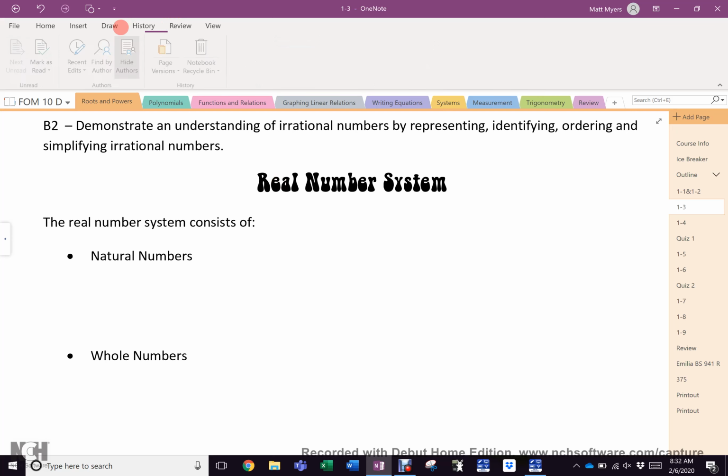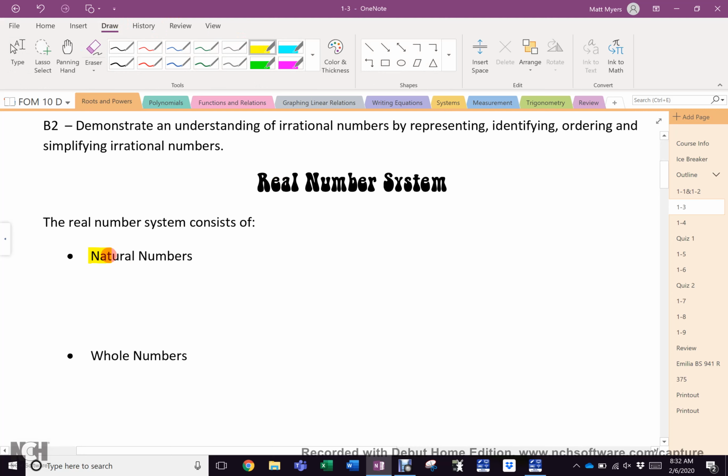That is naturally what we would say. So that is what the math world has decided are natural numbers. They are the numbers that start at 1. What is the next number? 2. What is the next number after that if we count? 3. When could we stop this list?